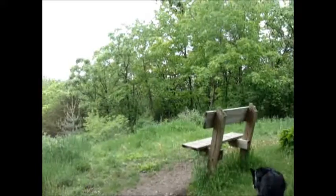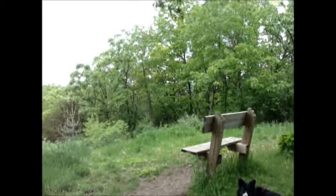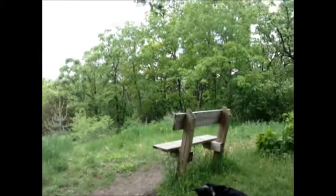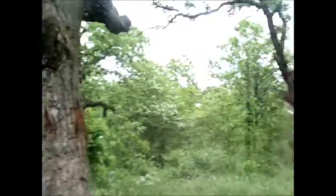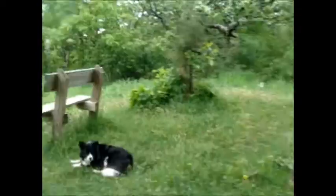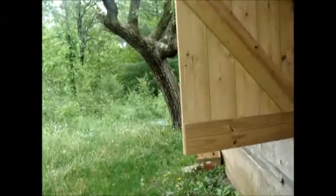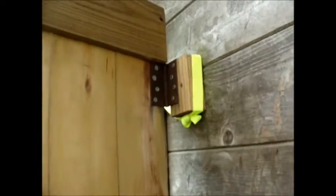So I was going to hammock myself under those trees over there, and there was a slope, and I paid for the shelter over here. Question is, how do I get a hammock in a shelter with no trees? Well, connection here.